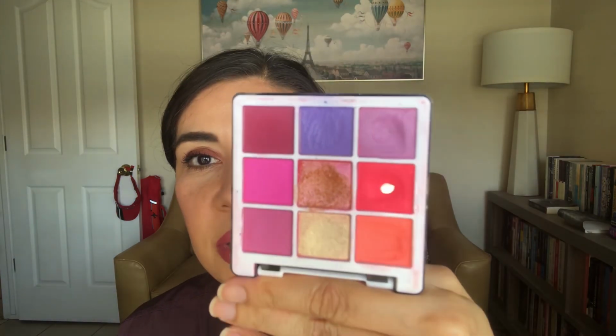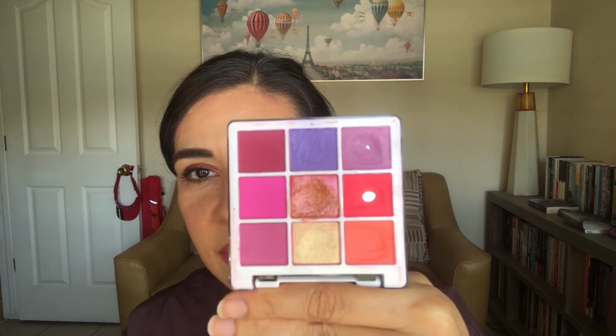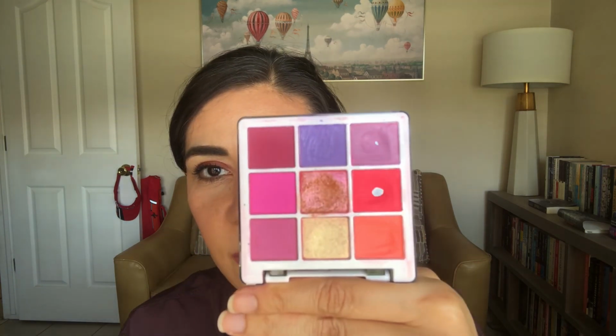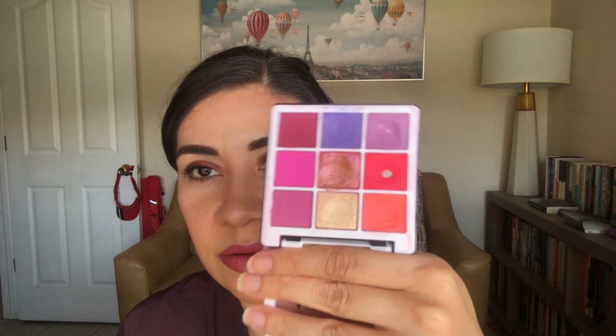Then I have an eyeshadow palette from ABH. This is the Norvina ABH palette, the Pro Pigment Mini. And this is what it looks like. Not much change with the exception that I hit pan, a baby pan right there. Last update, you guys had seen this one, but now I have a baby pan on that one. I don't know if I'll be hitting pan anymore on anything else the rest of the year, but we'll see how that goes.